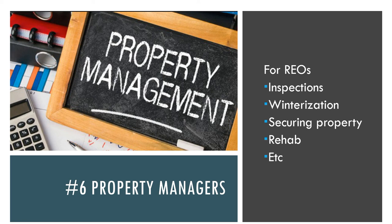If you're buying notes in cold weather states like I certainly am, and you get a property later in the year, you want to make sure things are properly winterized so you don't have frozen pipes. And then once you take a property back, one of the first things you're going to want to do is change the locks to get the property secured. And then if you do take on rehab work, which I try to avoid as best I can, but sometimes it makes sense to do it, a property manager can also help with finding vendors to do that and coordinating the work. And then they just do a lot of other miscellaneous things for you that are very, very helpful.